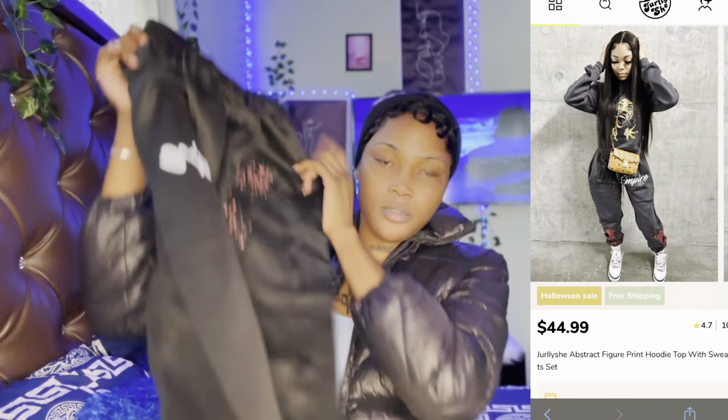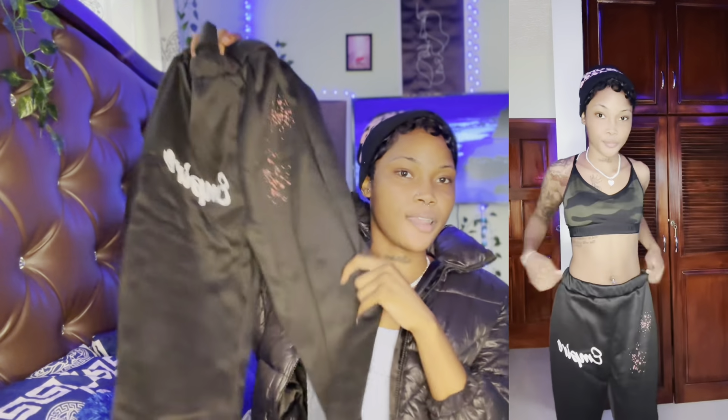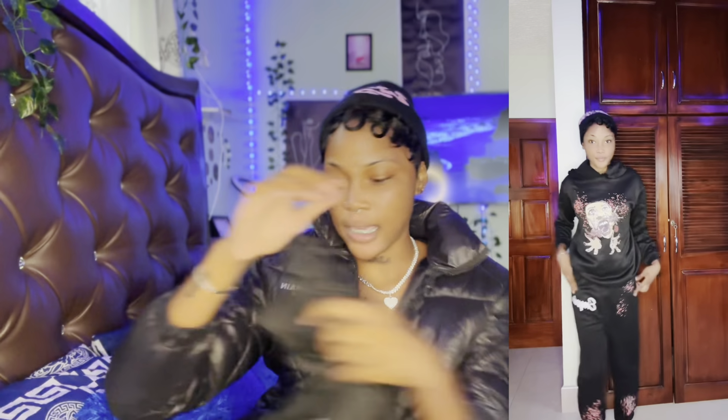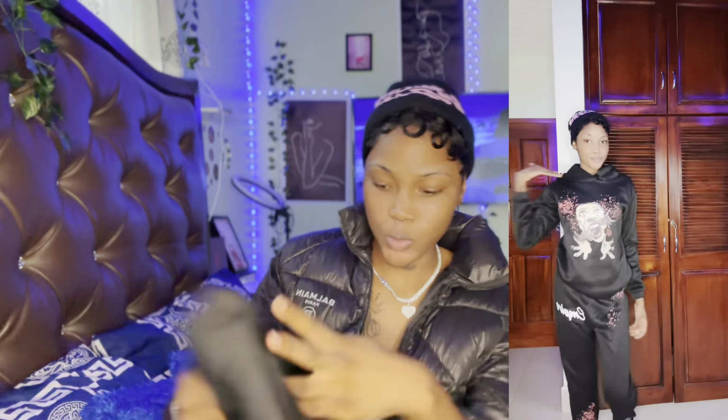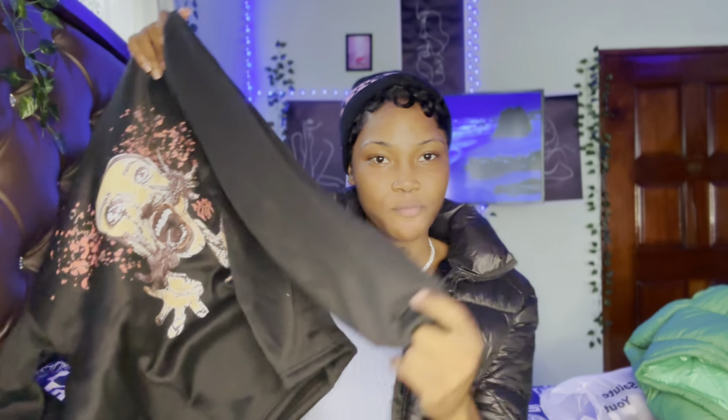And then the last item will be this, and I think it's a jogger suit again. So let's see. This is the black one. Okay, so this is the bottom. Good, nice material. It says Empire, and it has some little designs right here. Yes, nice. And then here you have a hoodie. It has a style on it. Yes, nice. Long sleeve and hoodie.